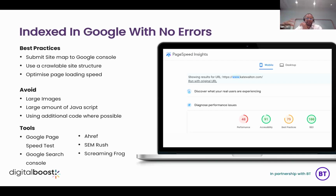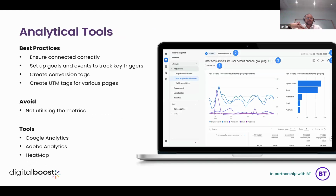But as you can see on the right-hand side, the SEO is really strong at 100 out of 100. Analytical tools, my best friend. If you've ever been on a masterclass or had a mentoring session with me, it's all about the numbers. Okay, you have to ensure, yes, you may be on Shopify or Wix, but Google Analytics or Adobe Analytics will always help you understand what's happening on your website.